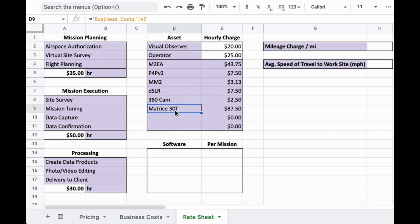Now, under software, I'll list the software that I would typically use to process maps, models, images, and videos. I'll put Maps Made Easy, and per project I would charge, say, $20. Next, I'll enter Measure Ground Control with a per project charge of $40. Then Drone Deploy at $100, and finally Pix 4D Scan and Inspect for $60 per project.